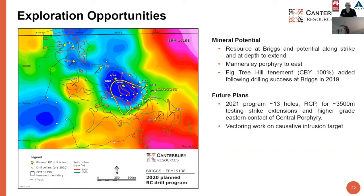Excellent. Got a few questions coming through. One from Peter Pollard: Mike, at Oyu Tolgoi, the quartz plugs are really zones of intense quartz veining. Could this be the case at Briggs?